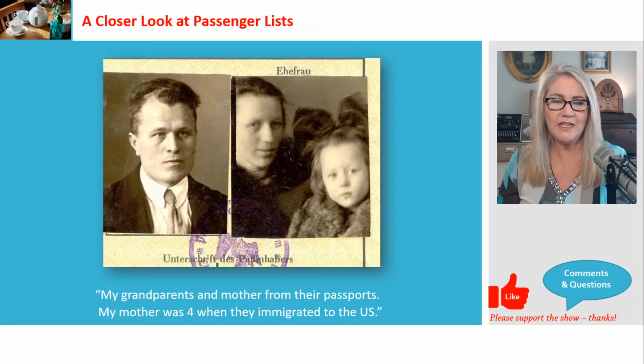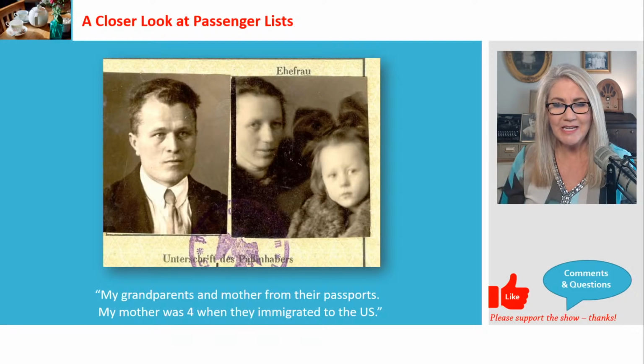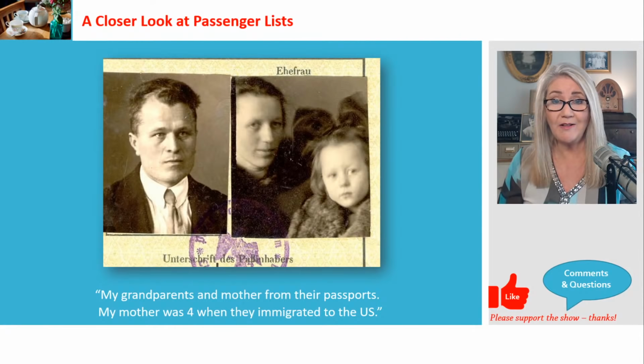So Deborah says, she sent this photo too. I love this photo. My grandparents and my mother from their passports. So these are her passport photos. My mother was 4 when they immigrated to the U.S. And of course, my first thought is, it looks like she has an original passport, or maybe she just has the photographs, you can go search on Ancestry for passports as well. You might find their passports. So love it. Now we've got the family making their way over.